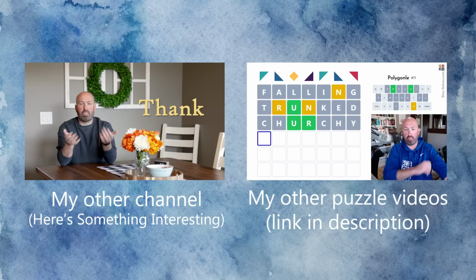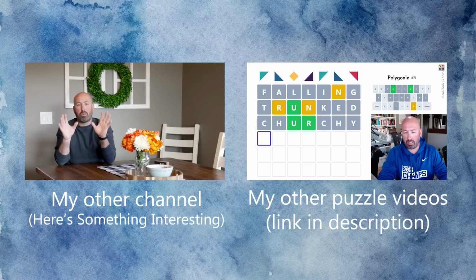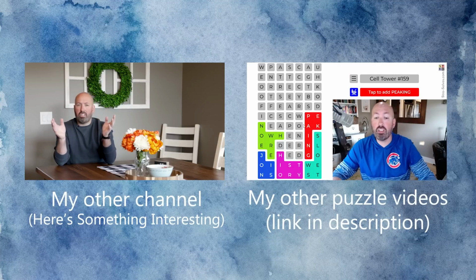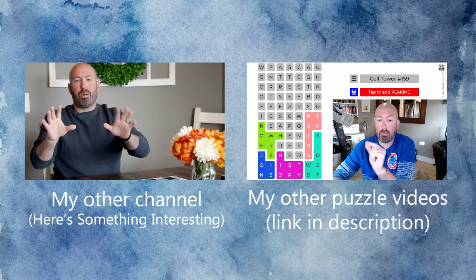Okay, so that's where the R is. So the C and the H and the Y are no good, so there's gotta be an O. Oh, wondered. Okay, so we can do, ooh, we have peeking. It could be speaking, actually.